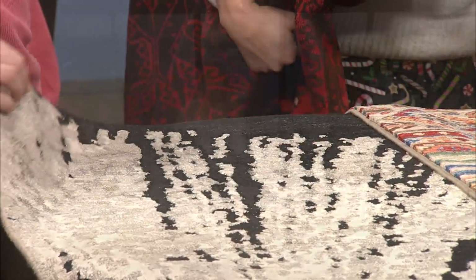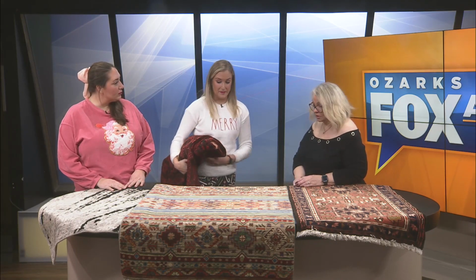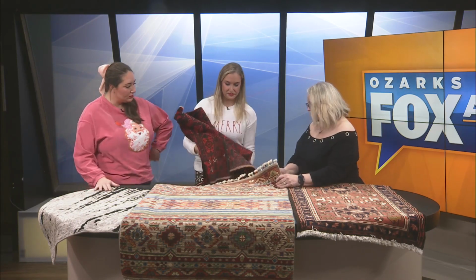Now, what's the benefit of buying a handmade rug versus a machine-made? Do they last longer? Obviously, do they appreciate in value? Definitely both. Your handmade pieces will actually last lifetimes. They're heirloom pieces, so they're going to last for generations. We have some that are over 100 years old in our store.